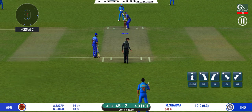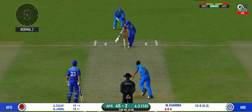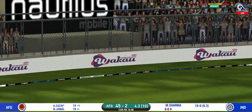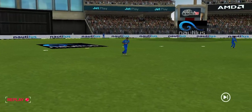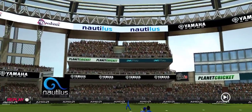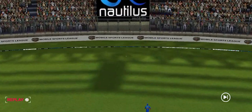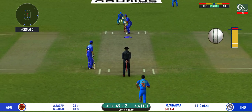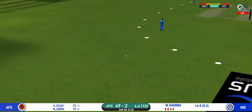Can he do it again? That is lovely timing from the batsman. Oh, that's marvelous. Looks even better in the replay. He seems to have carried his form from the last match. Oh, shot, but only a single.